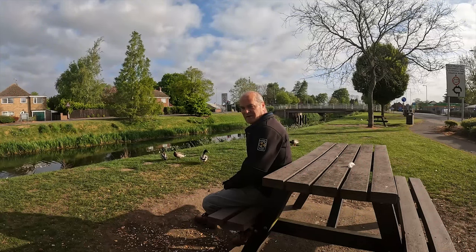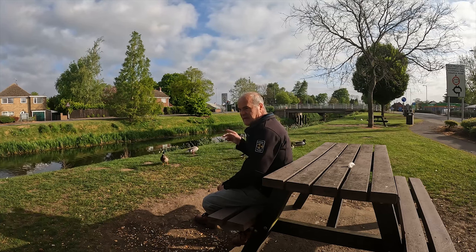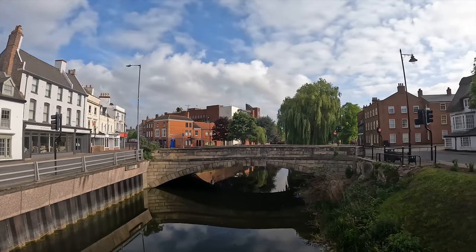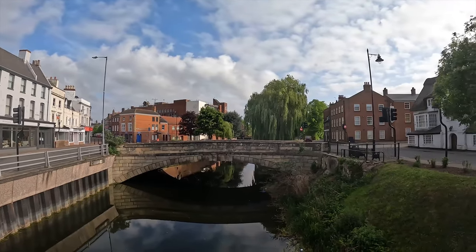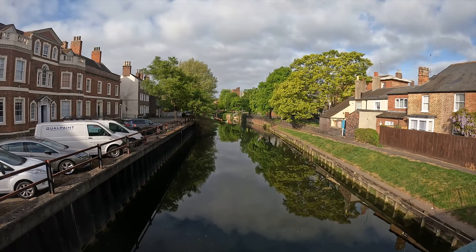So the next part of my journey takes me through Spalding, beautiful market town. And the River Welland runs all the way through the centre of town, from High Bridge in the town centre, down to just behind me, which is known as the Twin Bridges. And following that, I'm going to walk from here to Surfleet.